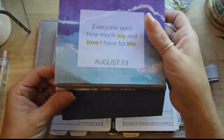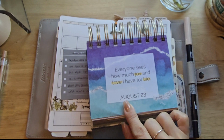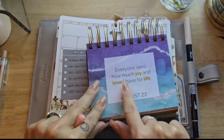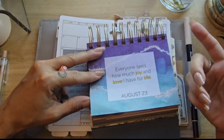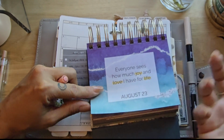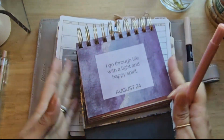This is one of the companies that I reviewed not too long ago. This is from Bloom, and I love this little desk easel where you have daily affirmations. What I've been doing is just picking a few words from the quote that it shares on a daily basis, and I just apply it to my day, or I guess try to be more mindful about applying it to my day. So on this one, from yesterday, it said, everyone sees how much joy and love I have for life. Those three words kind of jumped out to me: joy, love, and life. And so I went ahead and highlighted those, and that's what I'm doing for a few days.